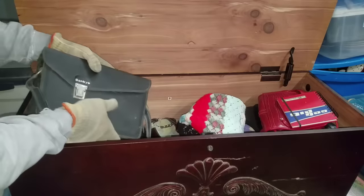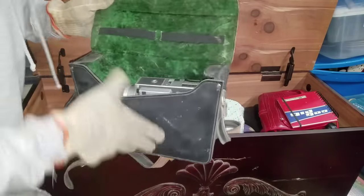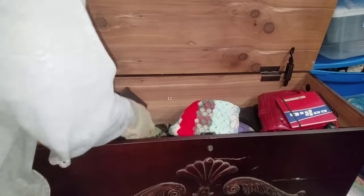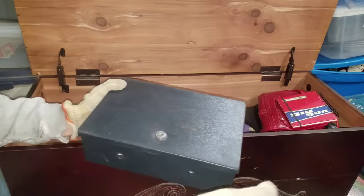All right, let's go through the rest of this fast, because who knows what else. Okay. Oh, my goodness. My heart is pumping. We got an old video camera. We're going to set that aside. Let's keep going. Is this what I think it is? We got a safe. Wait, that key. I found a key. You got a key? Is this it? Let's try the key.